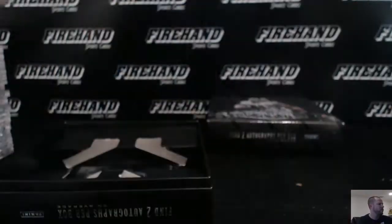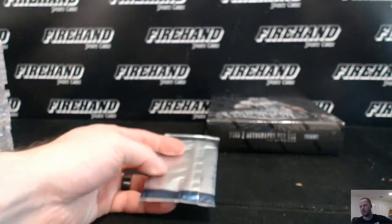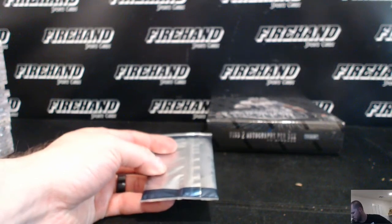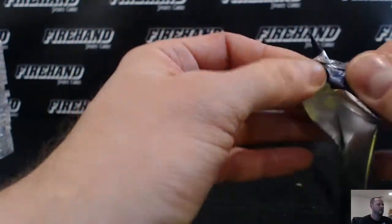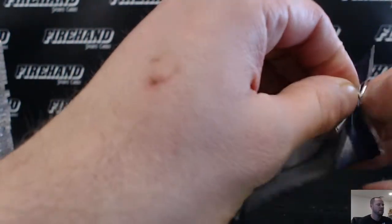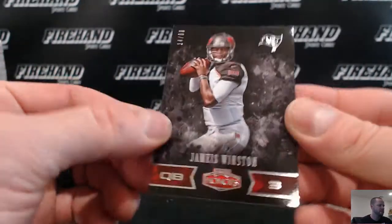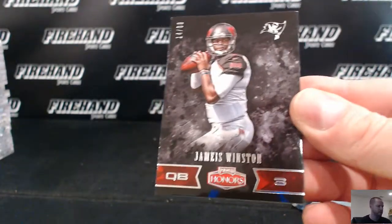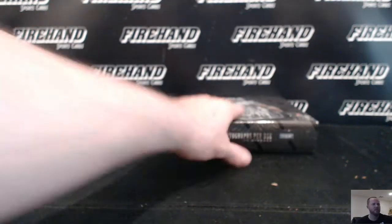Second time pulling one of those suits. And Jameis Winston, 14 of 99. Bucks. Paul MN 73. All right, guys, last box, last two autos.